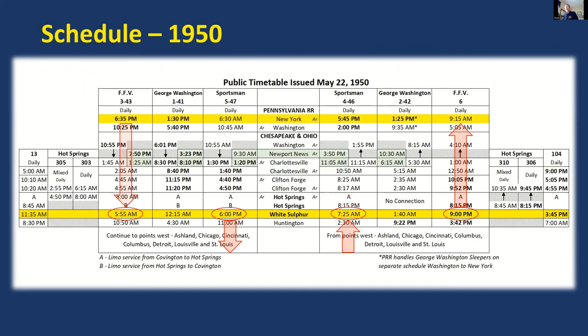And I thought we would take a look at the schedule in 1950 and begin to develop how the operational plan would work. If you look on the left-hand side, the FFV, you could get on the FFV at 6:35, departing from Penn Station in New York at 6:35 p.m.